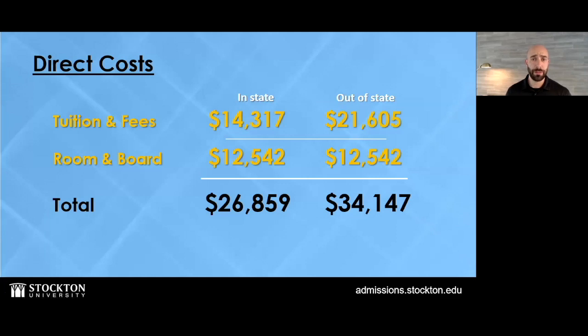Direct costs are listed below. Understand that these are the current costs at Stockton University. So if you're an in-state student living on campus, your costs will be tuition and fees, room and board, totaling $26,859. Similarly, an out-of-state student will be charged $34,147. If I'm speaking to a potential commuter, understand that your costs will be tuition and fees. So $14,317 for an in-state commuter. These costs are all before financial aid and scholarships. Understand too that these costs are split evenly for a fall semester and a spring semester, so they are annual costs.